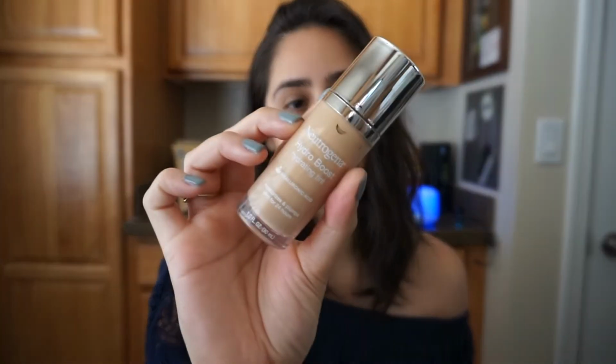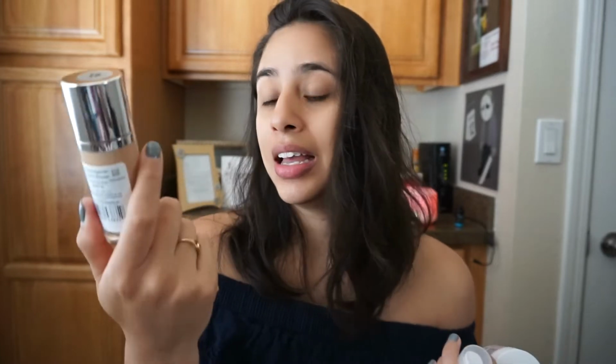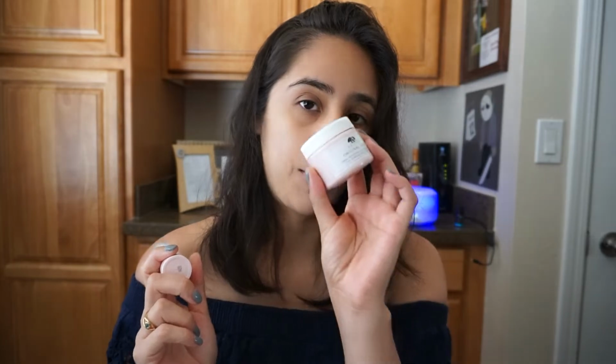And on top of that, I recently bought the Neutrogena Hydro Boost Hydrating Tint Foundation. This is not good for oil. Well, I'm not saying that's not good for oily skin, but it's not good for me. These kinds of moisturizers I tend to stay away from because my skin is oily, but this stayed on, and this was amazing. I've already moisturized with this one. I was just letting my skin sit for a while, and now I'm going to go in with the matte moisturizer.